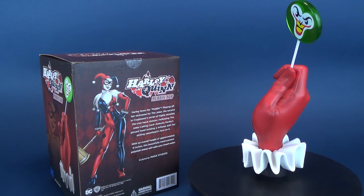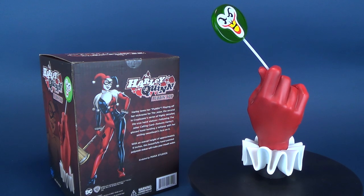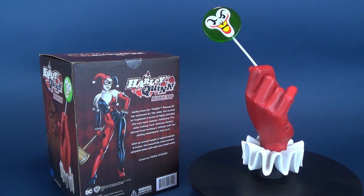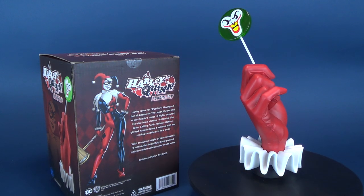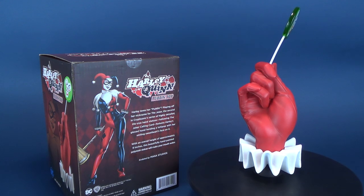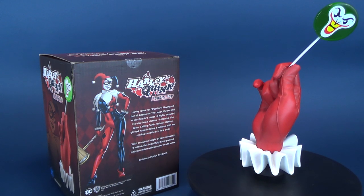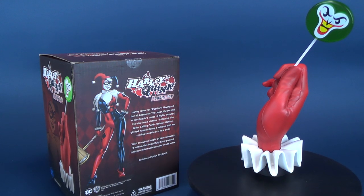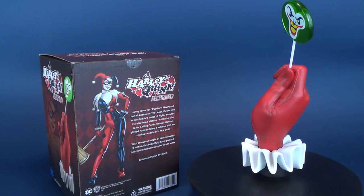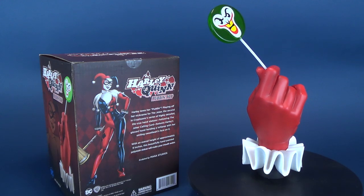Harley loves her Puddin, playing off her nickname for the Joker, the second in Cryptozoic's series of highly detailed life-size hand statues. Following the Joker's calling card, it features Harley's glove hand holding a lollipop with her smiling sweetheart's face on it. With an overall height of approximately 9 inches, this beautifully hand-painted polyresin statue will make your mouth water. It was sculpted by Manus Studios.